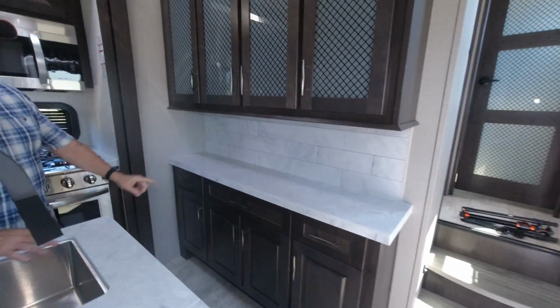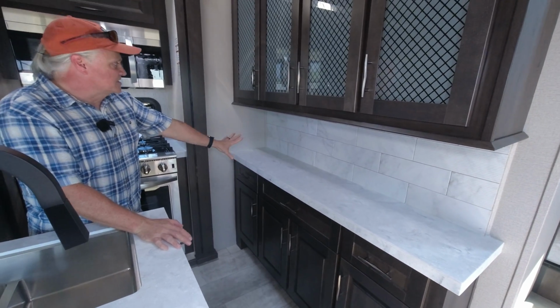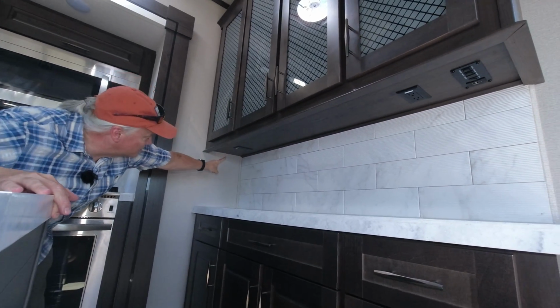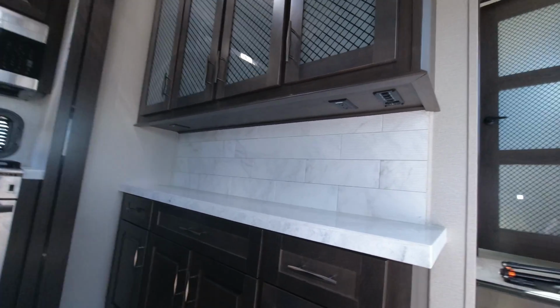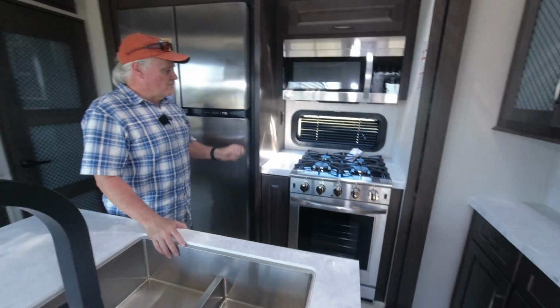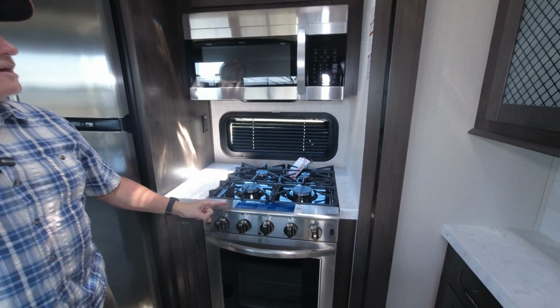How about down here? So we have our coffee bar area here. Once again, a trick that we've learned is it doesn't look like there's any power in here, but if you look under here, we've got power both at this end and this end. I like that they do that aesthetically. It looks nice, and functionally too. As we swing around this slide out, it has the residential 4-burner cooktop that we really love.